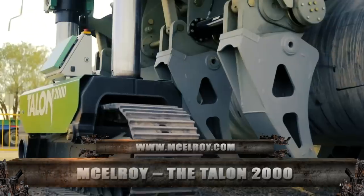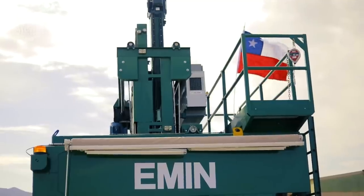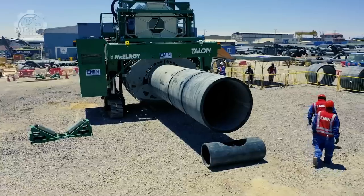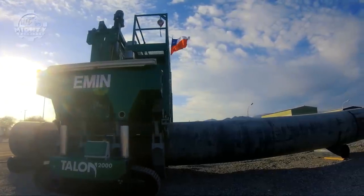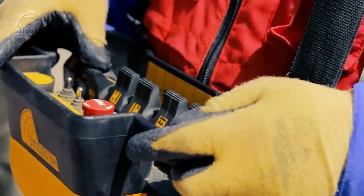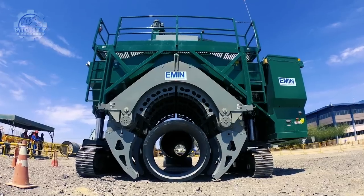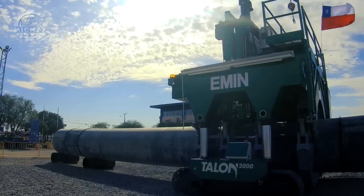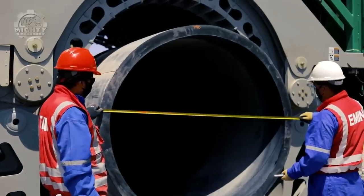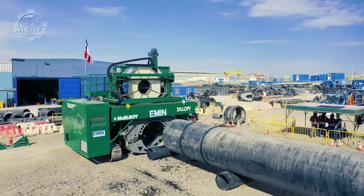A pipe may be safely lifted off the ground, placed in the proper position for fusion, and then moved from joint to joint along the pipeline with the help of the self-propelled TALON 2000. It can also precisely and securely set the heater and facer in the fusion machine thanks to its quick-action facer and electric-powered indexer. Additionally, a touchscreen operator station that replicates the controls of other McElroy hydraulic machines is used to operate this machine, making it simpler for employees to use.